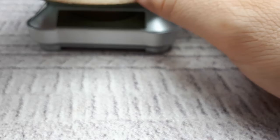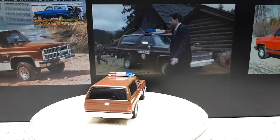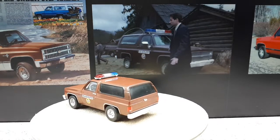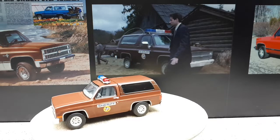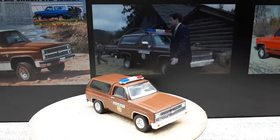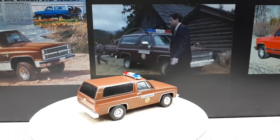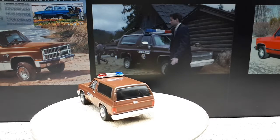Alright, so well, as usual, I mean, for the price of a Greenlight, I think you're getting a lot of value there. It's pretty cool detail, I think. I like the fact that they have pretty good wheels in most cases, and they have separate bumpers, which seem more realistic to me. And then they very often have some color in the interiors, so you can actually see the molded details that someone designed in there. So, I'm a big fan.